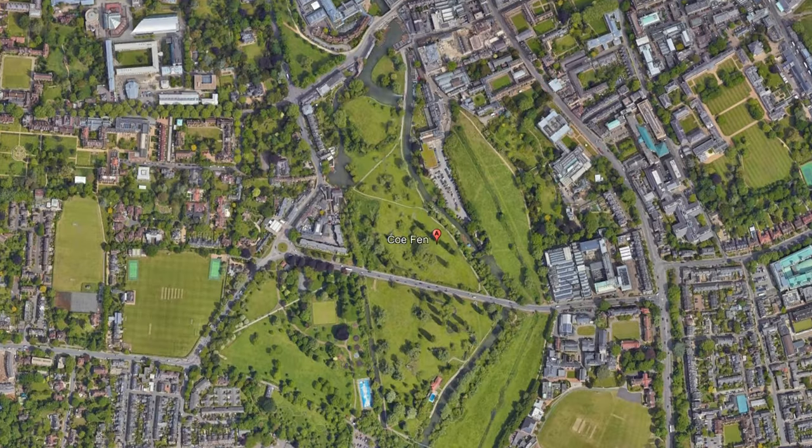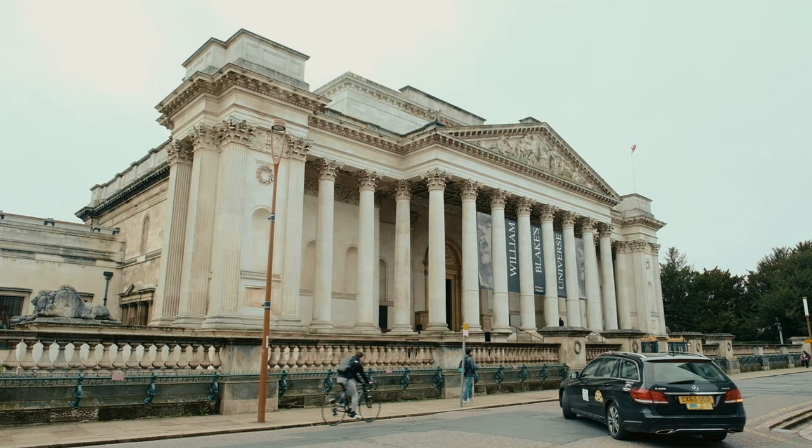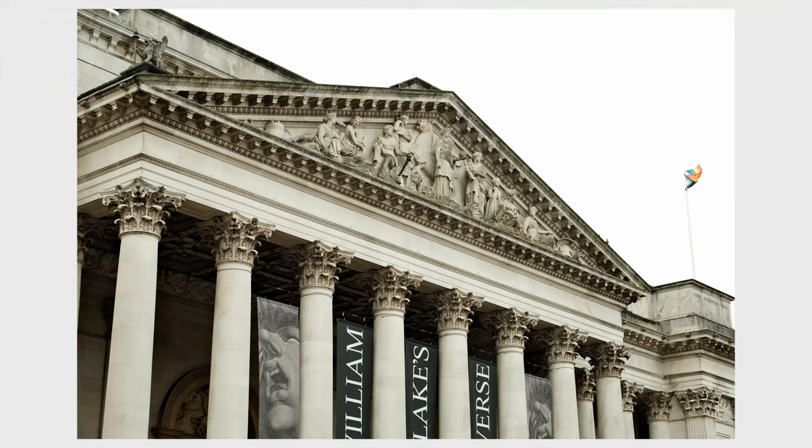We are now walking along Fitzwilliam Street, where you will find the Fitzwilliam Museum, which is one of my favourite places to go and one of my favourite museums in the country. There's lots of restaurants here and lots of bars.